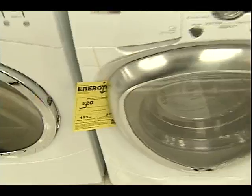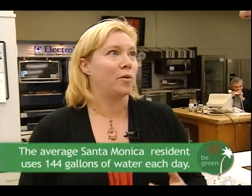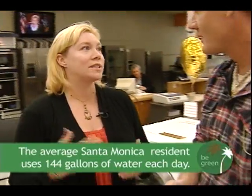The city offers rebates. We've had people who've written in and called and said, I just got my next water bill, it went down 30–40%. So we're definitely seeing actual water savings as a result of these retrofits. Now, where can folks go to actually get information about this? They can go to a couple of different places.